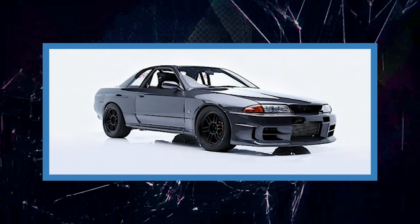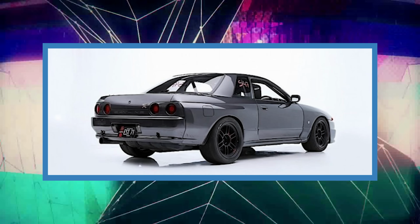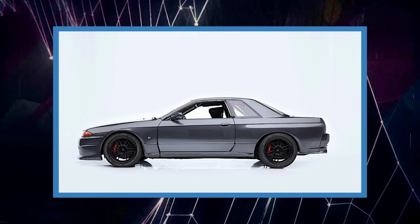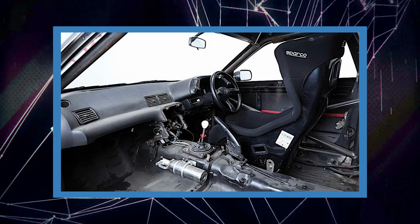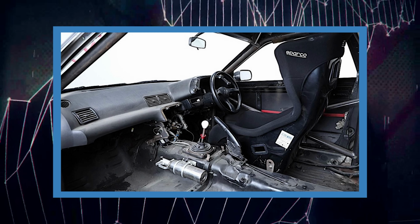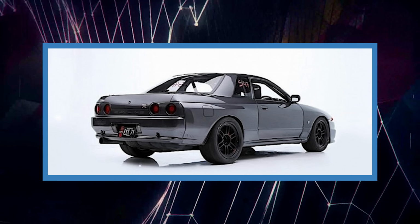It's full race spec. It's got fire extinguishers and some mods. Nothing too extensive, nothing to take away from the reliability, but everything to make it go fast around the track in a very aggressive way. This thing's hot, and it looks ridiculous. Oh yeah, definitely all gutted out. Hell yeah, Sparco seat in there. So yeah, the R32, I love the gray. I love the RPF1s on there. This is something you take to the track and just beat the hell out of it, but it still looks minty and nice.